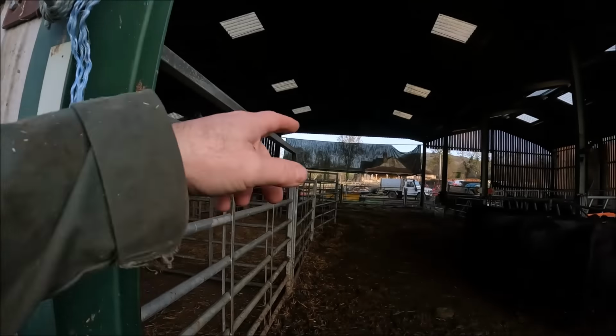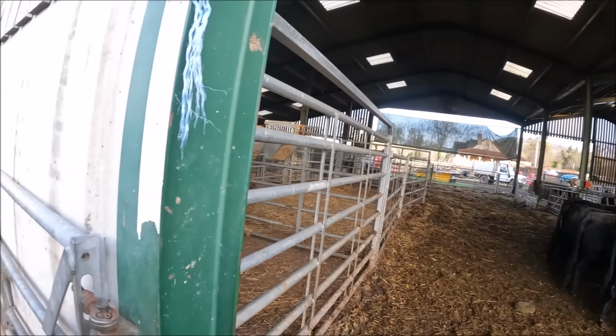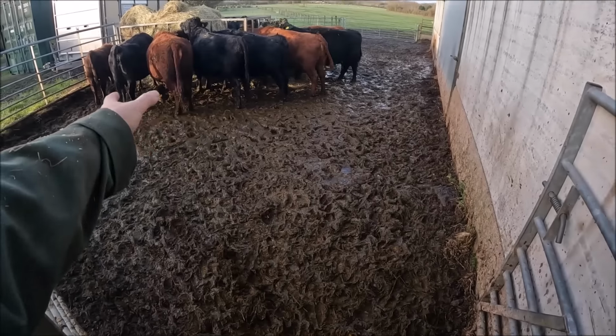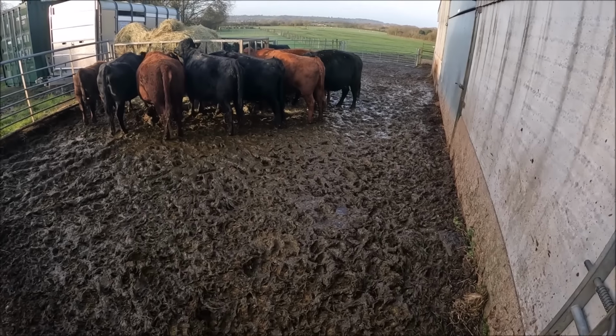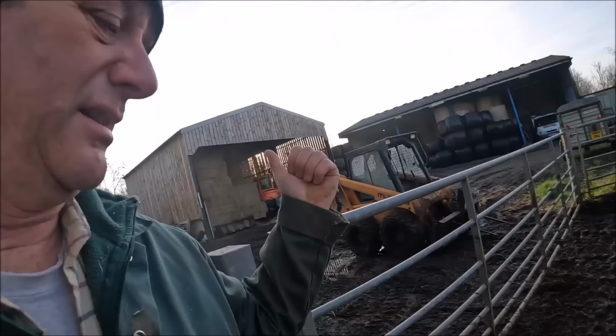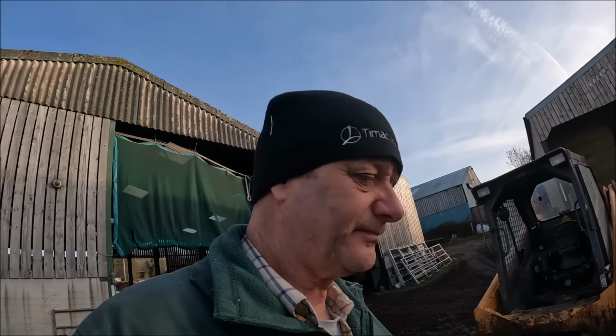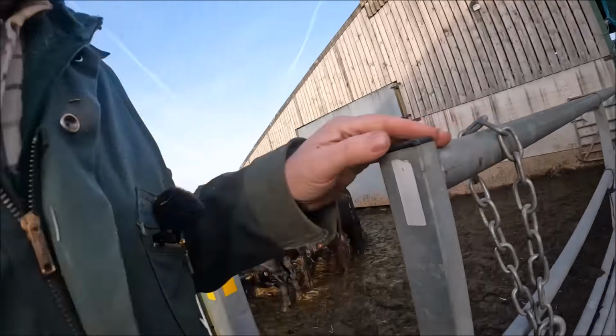I think what we'll do is we'll clear this out, fresh bed in there, push all that in there, which will soak up a lot of that, and then take that out of there and we'll up on the mid neap. So the job for this morning is out with the welder.